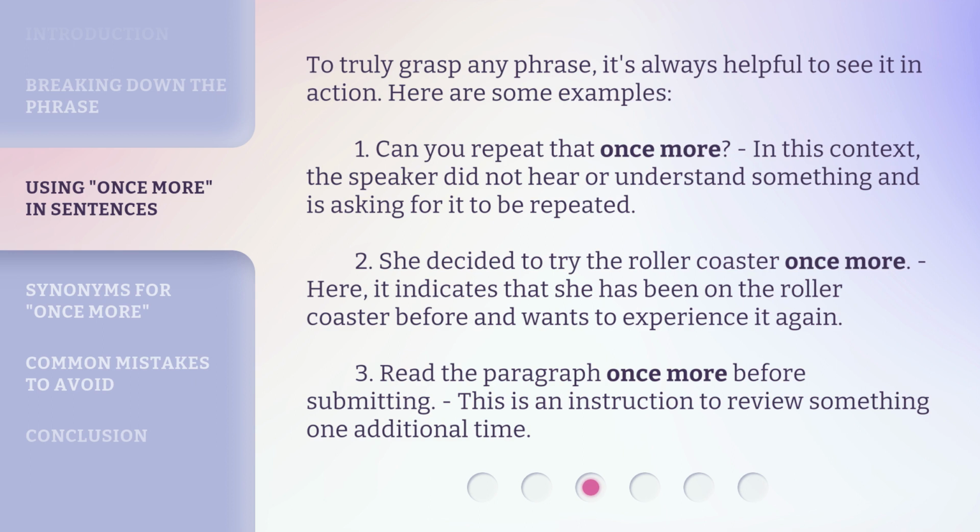2. She decided to try the roller coaster once more. Here, it indicates that she has been on the roller coaster before and wants to experience it again. 3. Read the paragraph once more before submitting. This is an instruction to review something one additional time.